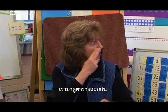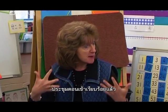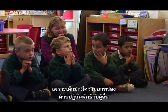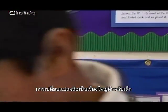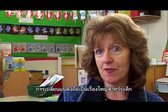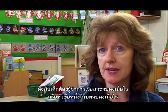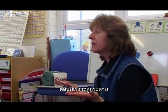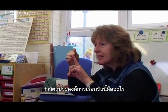Now, let's have a quick look at our timetable. Register's finished. Assembly is finished. The visual timetable is another really important strategy because for the children who have difficulties with social interaction, change is often a really big thing. So they need to know when the lesson is finished or when a part of the lesson has finished. And we've finished counting, and now we're going to look at the board and at our learning objective today.